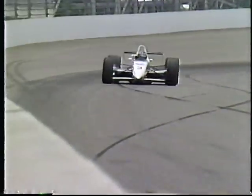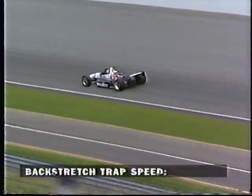Al Unser Jr. takes the green flag and heads for Bobby Unser in turn 2. He's really nice down through here, Paul. He looks like he's on a rail. He's right down, touches the white line in the middle of the turn, out very close to the wall. Right now, he's got the thing glued to the track. Through the first 2 turns at 217 miles an hour. Looking for the backstretch trap speed. Actually comes through the backstretch at 227 miles an hour.